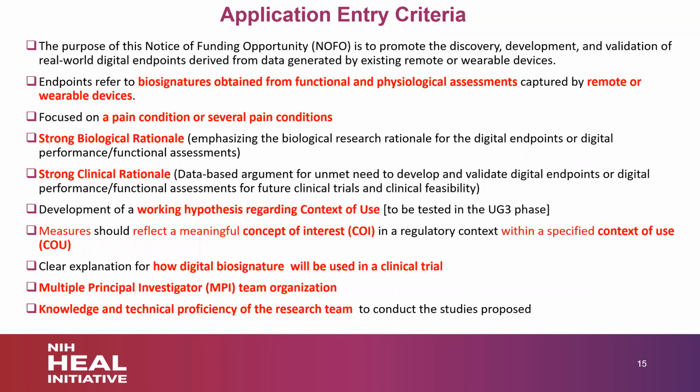For the UG3, describe the main goals of the study, address technical questions for developing and validating the endpoints, and describe how these digital endpoints can advance clinical trials for pain conditions. Explain their utility as primary or secondary endpoints in therapeutic development, interventions, and comparative studies, and also highlight the role of verification and validation in regulatory approval and software dissemination.